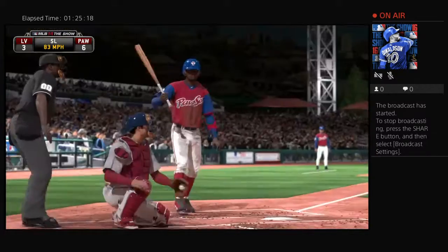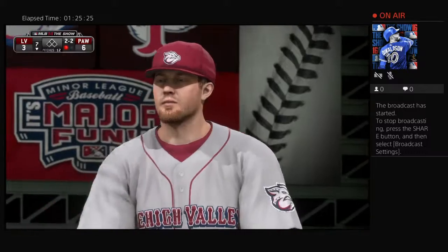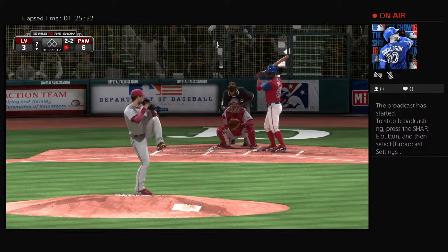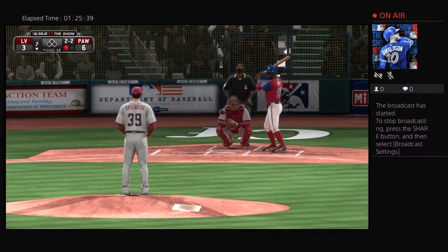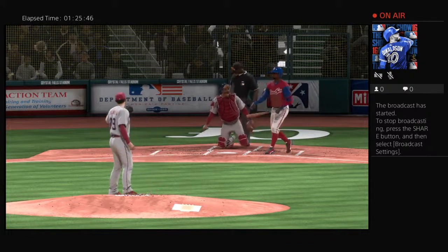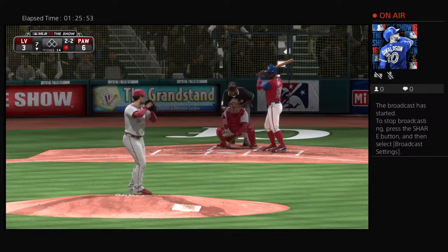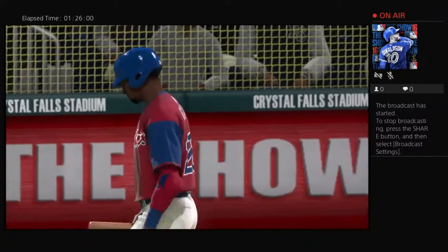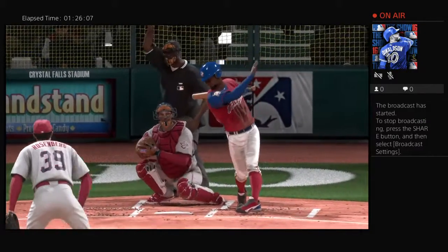Here we go. And a slider runs away from him there, and the count levels at 2-2. Just does stay alive as this is fouled back. The 2-2 one more time. Just did get a piece of that one, so he stays alive here. Swing and a miss on the changeup, and there are 2 gone. This is nothing more than a great pitch here on 2-2. The changeup totally bottoms out right there. Very tough to do anything with that.